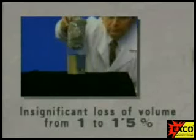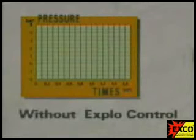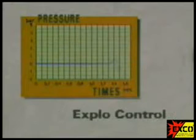A tank protected with EXCO Control must be correctly filled with the product. Loss in volume is only between 1 and 1.5%. A 100-liter deposit protected by EXCO Control can contain 99 liters. Its weight is 0.33 grams per 10 protected liters.